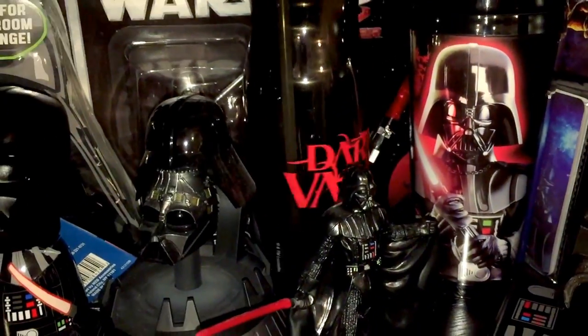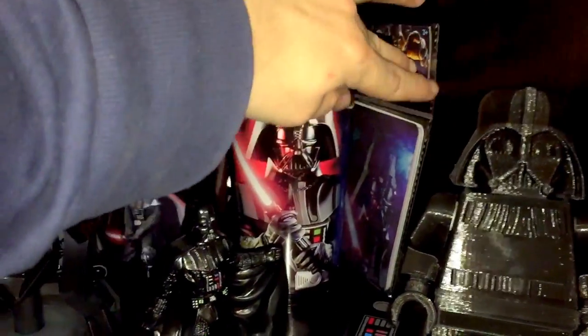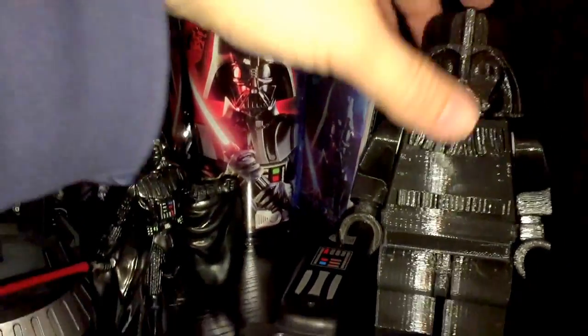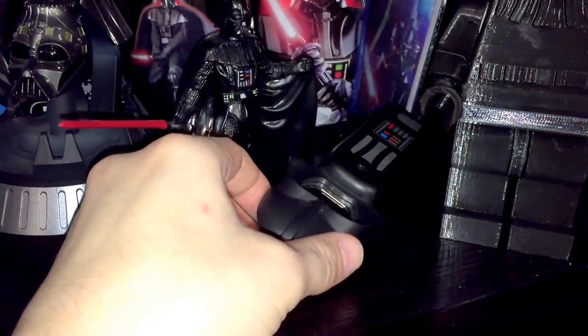A different Darth Vader tumbler. It's got Darth Vader on each side. A Darth Vader lightsaber pen. Another cup mug thing. Some coasters, I believe. And then the bottle opener, which I might use in CPU when I'm opening a stout or a porter. And it does have Darth Vader sounds in there.